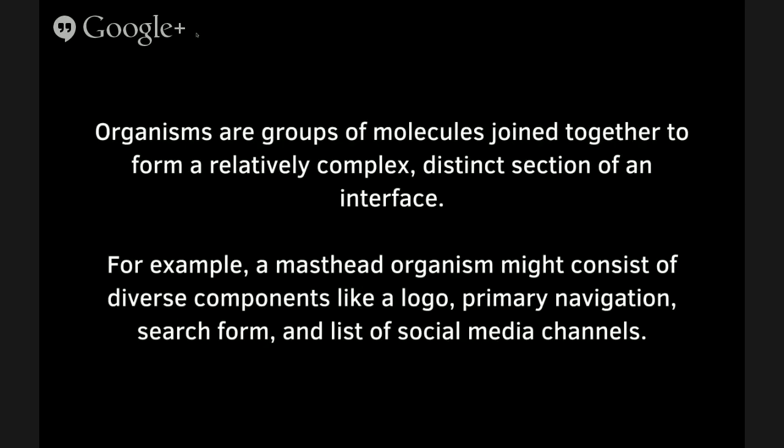Then organisms are basically what happens when you tie a lot of these molecules together. So you have a search molecule inside of the masthead, navigation. All of these things come together as one to form a piece that is still a smaller piece of a page, but is tied together with multiple smaller pieces.